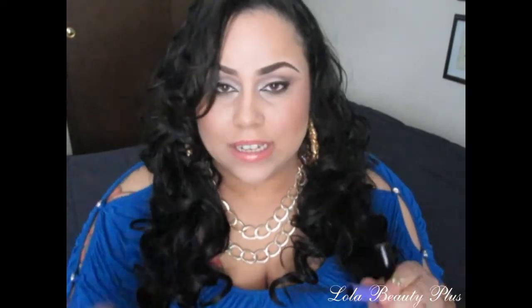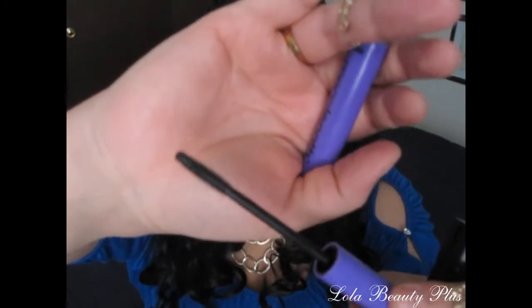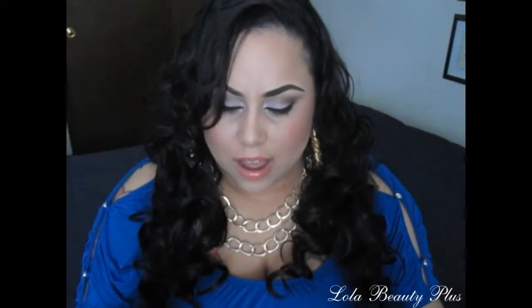And I'll show you the brush. It's really small and really thin, and the bristles are too, but I really, really like this brush. It's weird because you would think that it wouldn't give you any length or volume because it's so tiny, but it really does. I was really blown away by how well it works because it's extremely affordable.